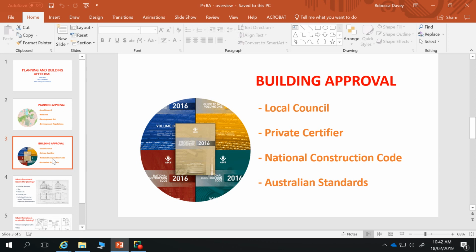Now, yeah, so the National Construction Code, a very weighty document, and it's not just the National Construction Code, but it's the referenced Australian standards. Has everybody seen, at the start of the National Construction Code, because I assume everybody has now accessed the National Construction Code.